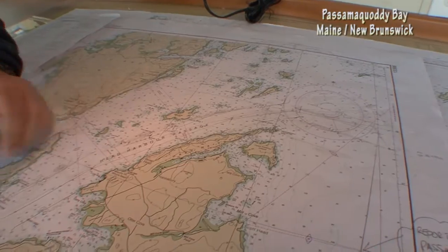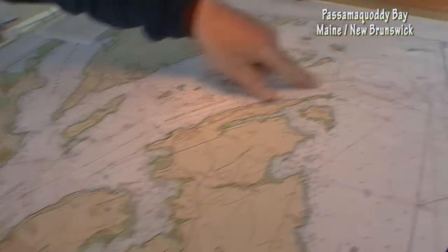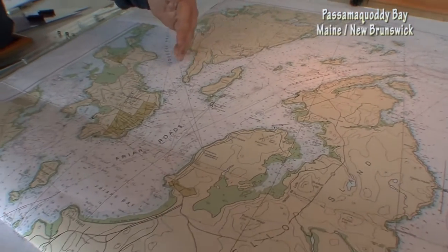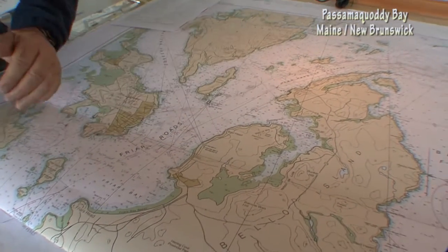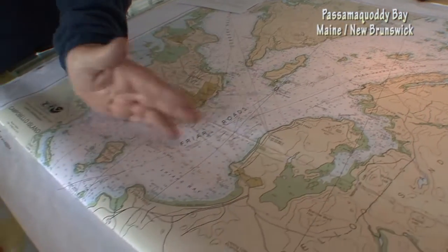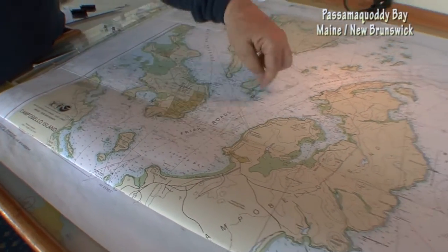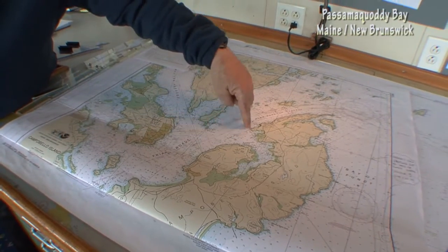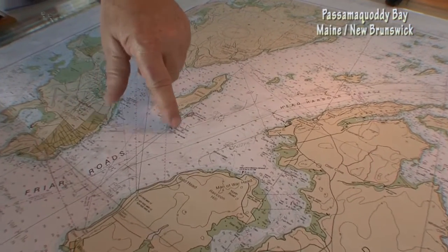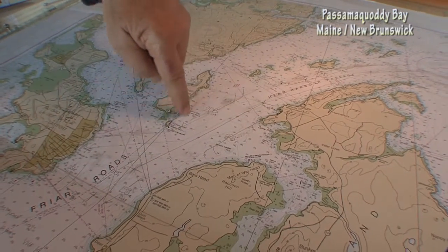Where are we going today? Right out to there. But it's slack water now. And then on an ebb tide, as all the tide comes down from past McQuarty Bay and Cobscook Bay and makes the turn right here off Windmill Point, Curry Cove, Cherry Island Light, you get quite a bit of swirling currents.